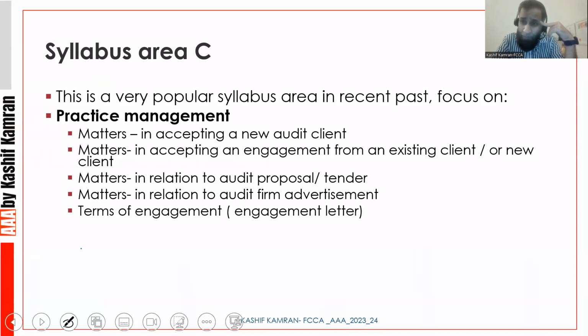Look at number 1 and number 2. You should have a checklist. What matters do you consider when you're accepting a new client? What matters do you consider when you're accepting an engagement from an existing client? Like your existing client offering you a forensic service, or a due diligence service, or any other service. So what sort of matters would you consider when you're offering another engagement to your existing client, right? Or to the new client. So if you are offering an engagement to an existing client or to a new client, what difference does it make? And what sort of things add on to a new client?